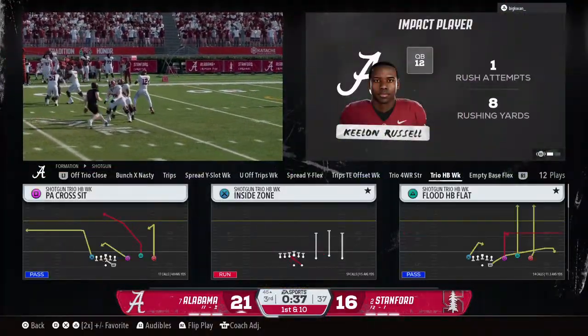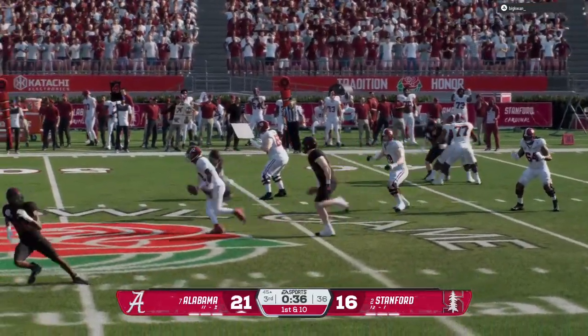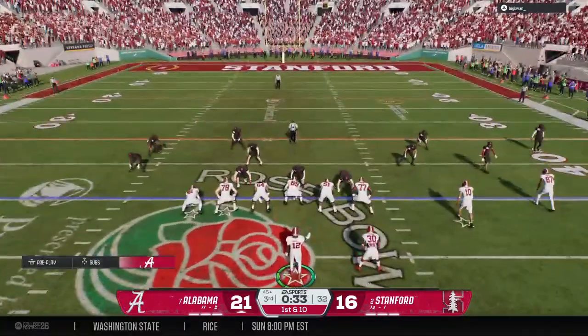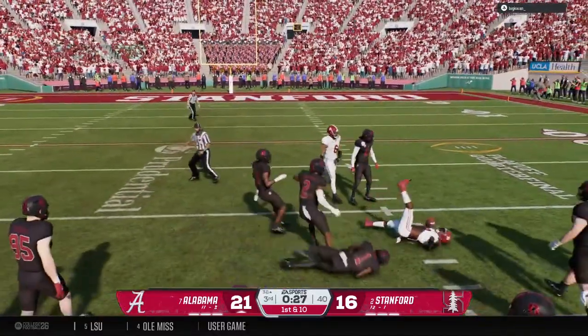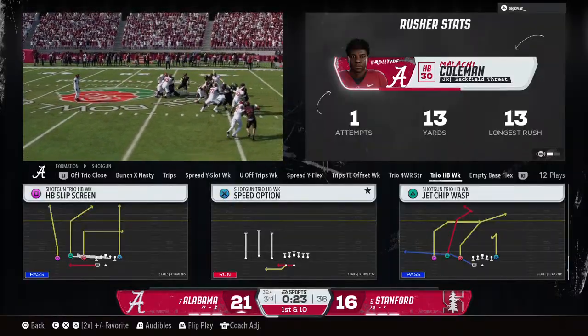Chris, watch him work through his progressions here. Finds the first and the second option aren't there. By the third option, he's got to pull it down and try to pick up some positive yards, of which he did, and then he slides down to avoid the big hit. The shotgun running play call. He's past the marker and still going. They make the stop, but not before a solid gain that time.